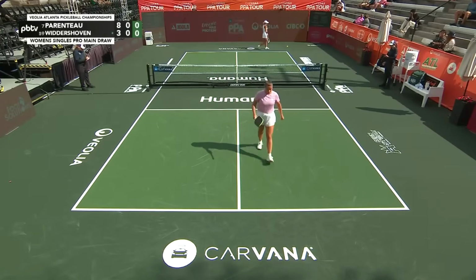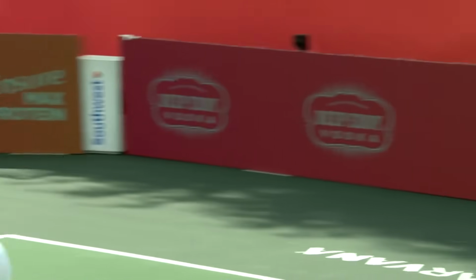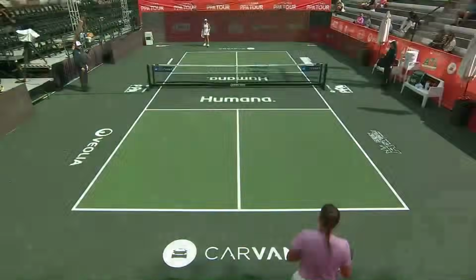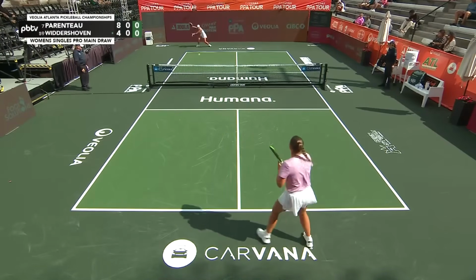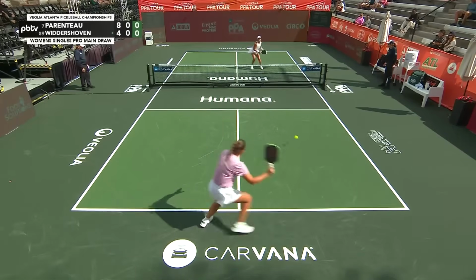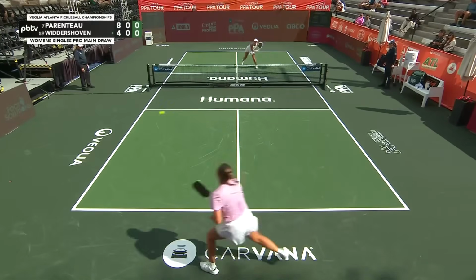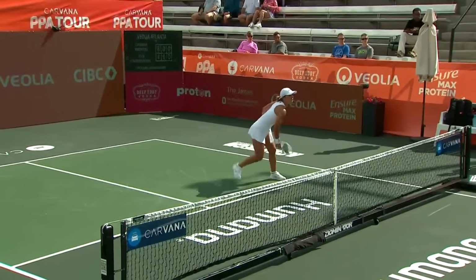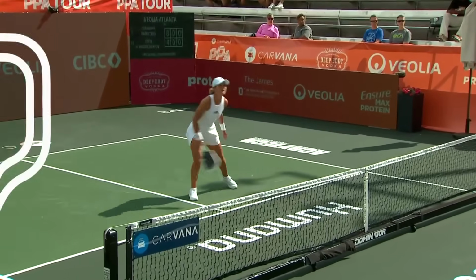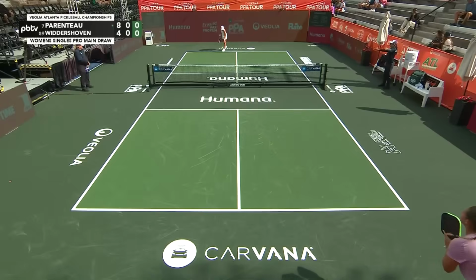Point. That does seem to be working, really pulling Parenteau wide towards that forehand side. Opening up that court a little bit more than what she's been doing. 4-8. Kind of bridging the gap now at 4-8. Side out. Just kind of shows you what kind of player Parenteau is. No pressure on that. A lot of times players will overhit that ball when they're trying to finish the point with their opponents at the baseline, kind of playing some decent defense. 8-4.